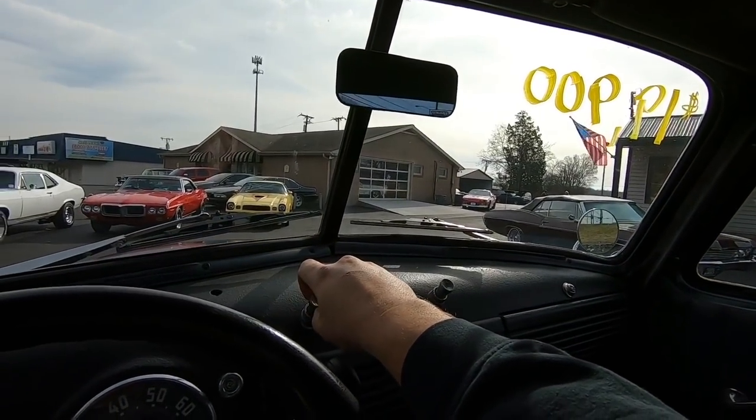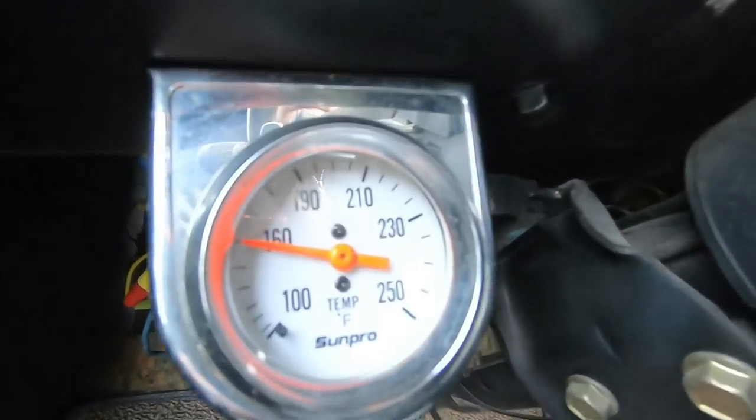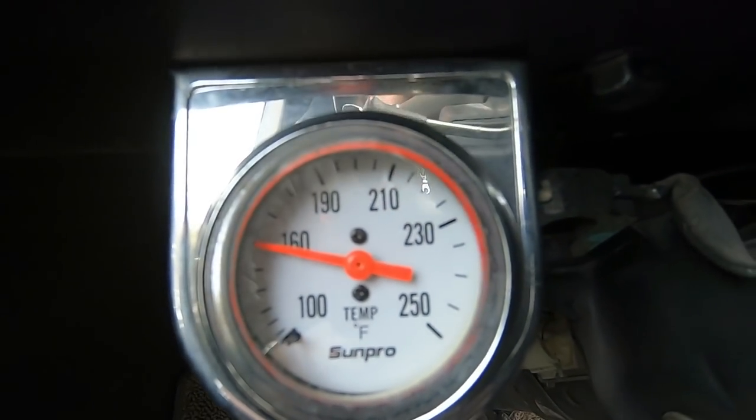Radio should be jamming. You've also got the temp gauge.